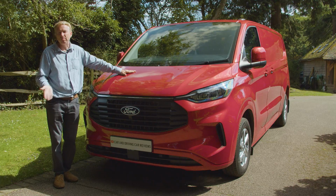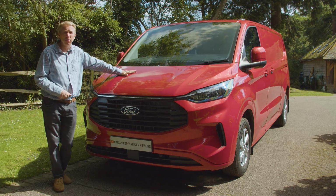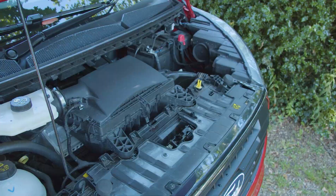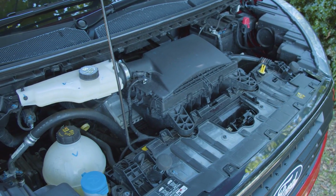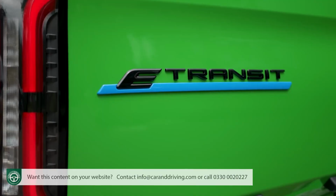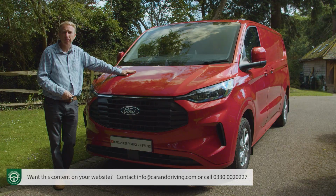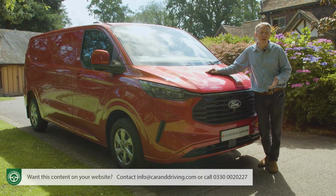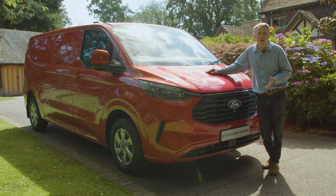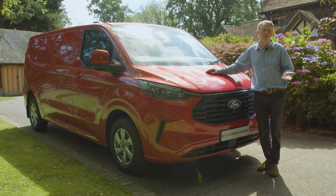What about maintenance? Well, overall, a Transit Custom needs less frequent servicing than most of its direct rivals, but exact service intervals depend on the powertrain that you choose. The diesel and PHEV models need a garage visit every 2 years or 25,000 miles, whichever comes first. For the E-Transit Custom, there's a 2-year unlimited mileage servicing interval. Ford Pro offers fleet managers a free Telematics Essentials data service that allows them to monitor vehicle health alerts and schedule servicing accordingly, meaning that they can plan for downtime more effectively.